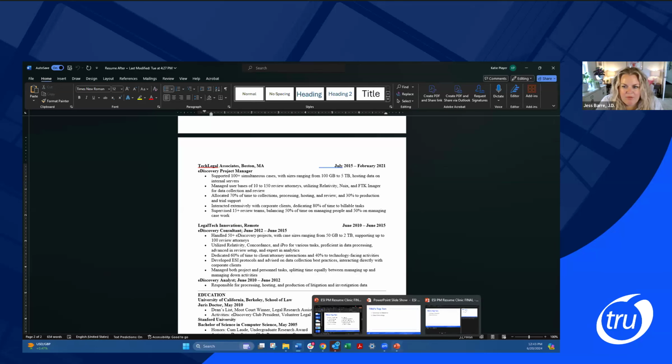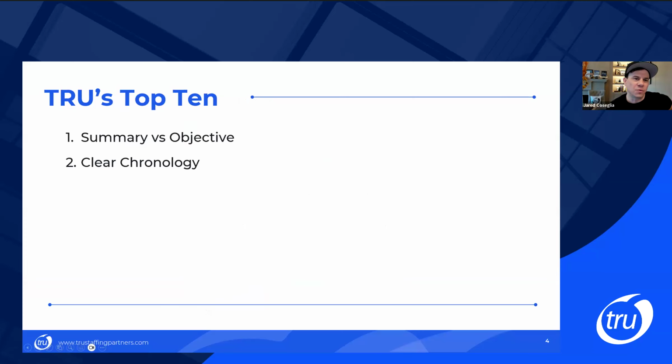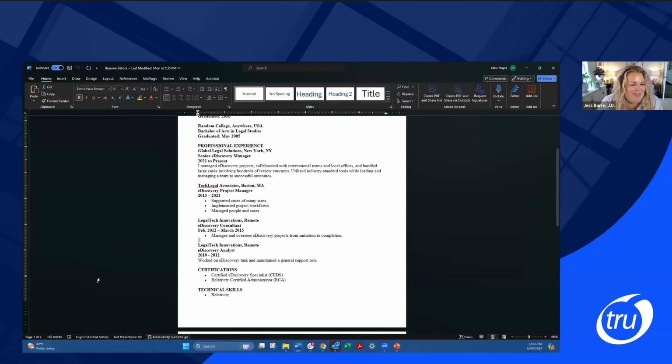No, I think we covered it all. Let's talk about size and scope and what we mean when we say add size and scope to your resume, because this is probably the easiest thing for most people to embellish their resume with. Yeah, absolutely. Size and scope ultimately goes to your credibility. So when we're talking about size and scope, instead of saying, and Katie, if you want to pull up the before resume, that would be great.